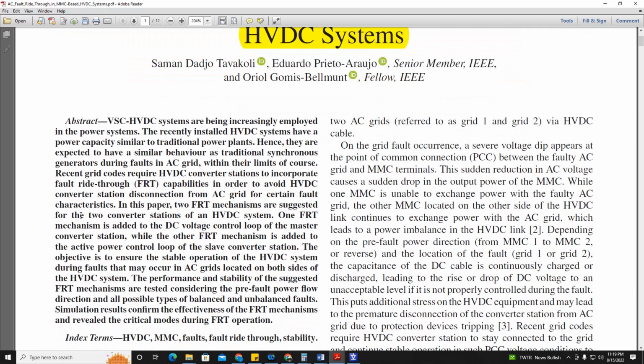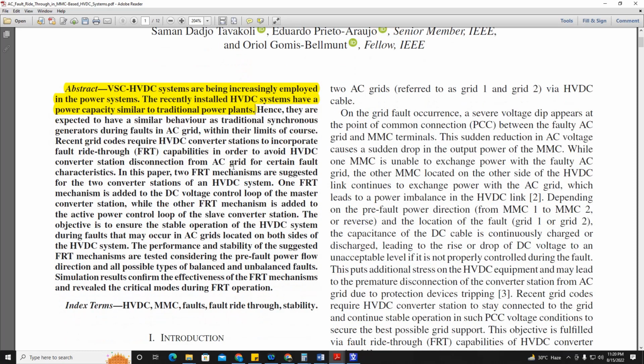VSC HVDC systems are being increasingly employed in the power system. Yes, this is very true that as compared to LCC, VSC HVDC are given preference due to their advantages. The recently installed HVDC systems have a power capacity similar to traditional power plants. Yes, the ratings of VSC HVDC have increased significantly. Hence, they are expected to have similar behavior as a traditional synchronous generator during faults in the AC grid within their limits, of course.